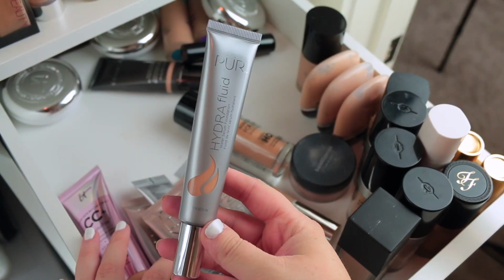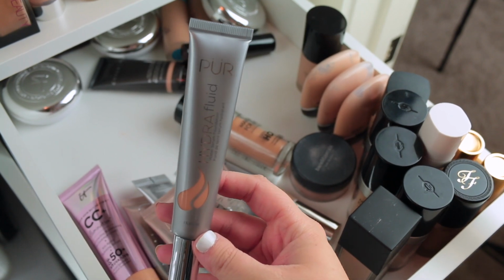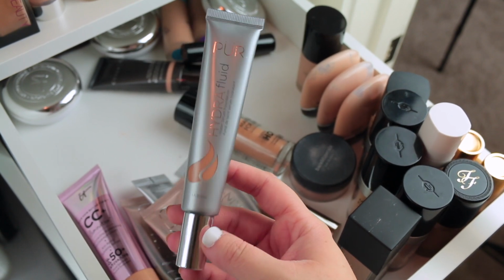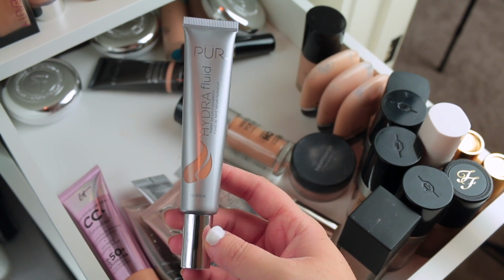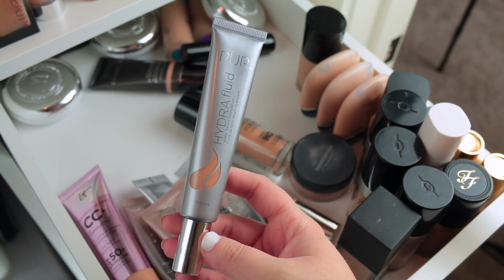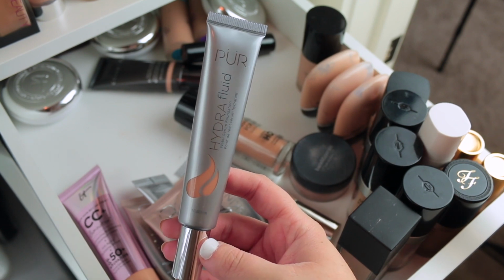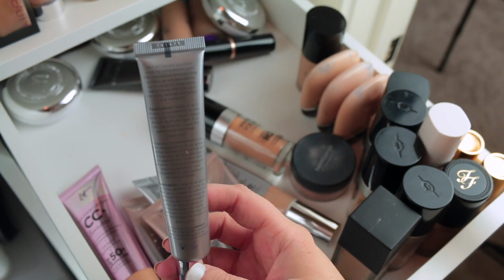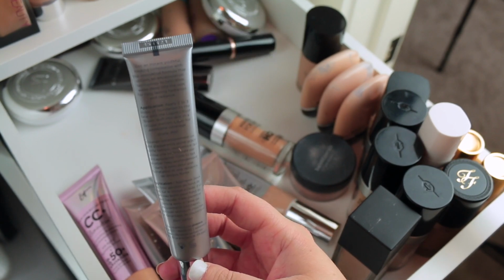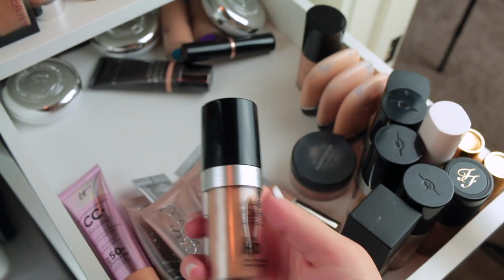This is something I've held on to for a very long time and I really have no idea why. This was never a super favorite for me. I used it a couple times and unlike the Urban Decay that I was just telling you about, this fades in a very unattractive way. It looks super patchy. It's very luminous, it's just too luminous. This is something that I think is well past its open date, so I am going to just trash this one.